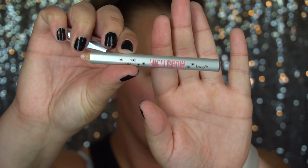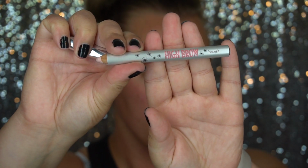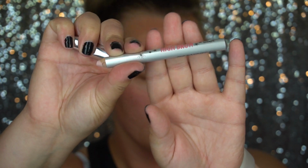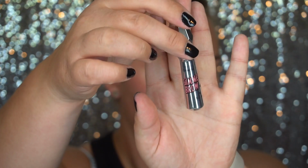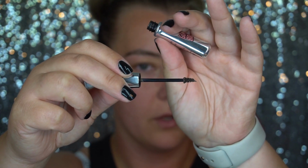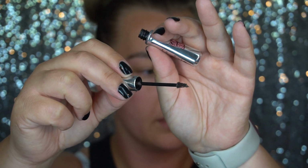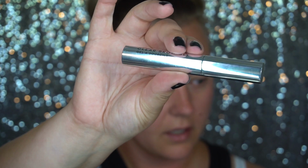Benefit has a brow pencil for highlighting your brow bone. It's called Highbrow, and this will help make your brows cleaned up and highlighted. So that's something I like to use a lot too. Benefit has Gimme Brow, which is a liquid that you can brush into your hairs to help make them thicker and more defined for more natural days. There are tinted brow gels, which I have from Anastasia, and then a clear brow gel from Anastasia that I use a lot.